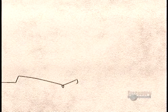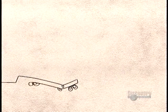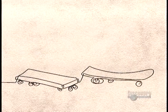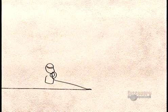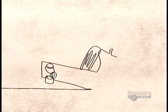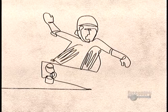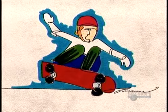The boxes evolved to boards in 1958, when some California surfers invented sidewalk surfing, something to do when bad weather prevented them from riding the waves. They attached roller skate wheels to wooden planks, then coasted through the streets. Pretty soon, the fad caught on in cities throughout the United States.